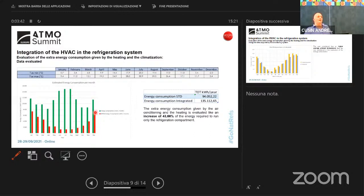From that, we supposed what the difference was compared to a standard system, by the modeling evaluation and by the historical data that are coming from several stores that we have in our systems. And here you can see the energy consumption read, and what we supposed was the extra coming from the climatization and heating required during the year. At the end, we found that the extra energy consumption was around 44% of the total consumption, so a total consumption of 135,000 kilowatt hours per year.